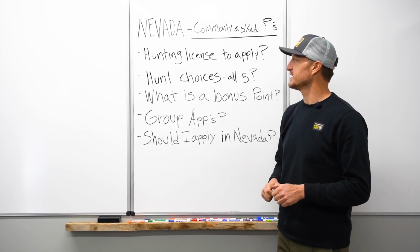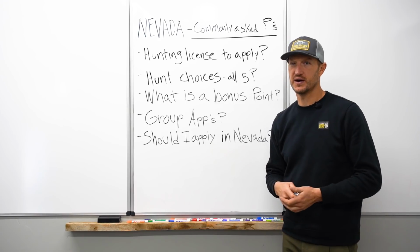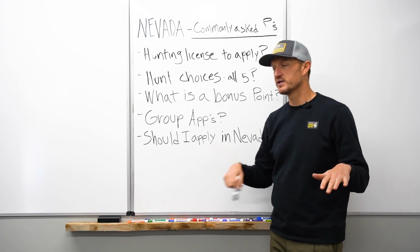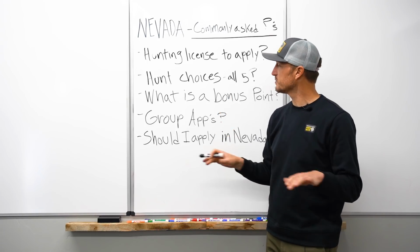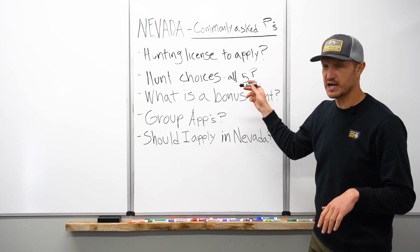Nevada is going to take into account all 5 of your hunt choices. So what's going to happen in the draw is they're going to pull your application. They're going to look at your first choice. If all the permits have already been allocated, they'll go to your second choice, on down the line to your number 5 choice. And if all your choices have had the permits already allocated, then they're going to skip you and move to the next applicant.